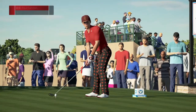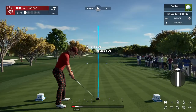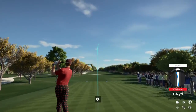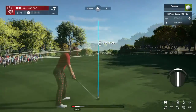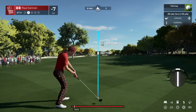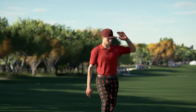Golf is a game of confidence, and I like it. Taking the big dog off the tee. Nice birdie at the last. Let's see what they can produce here. Oh, great swing there. Time for the second shot at the eighth. Interesting choice of the driver here. Yep, give yourself a pat on the back.